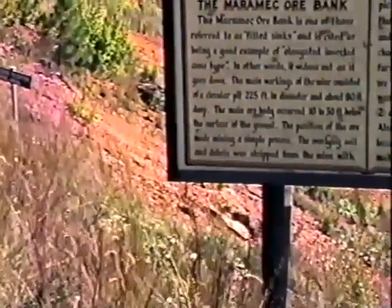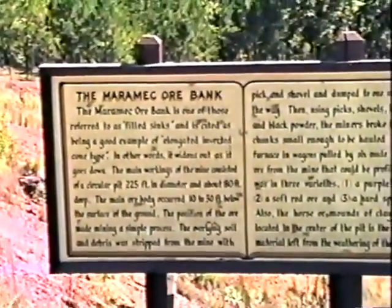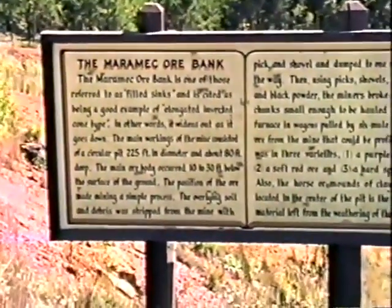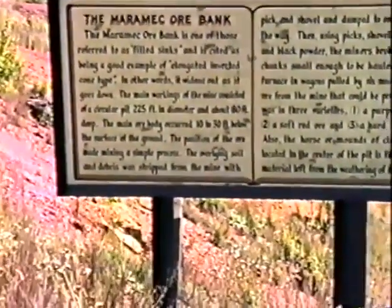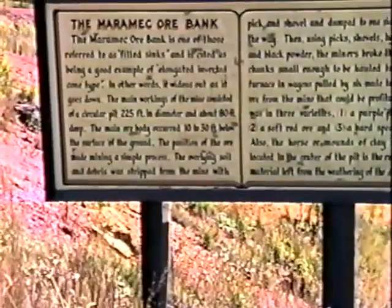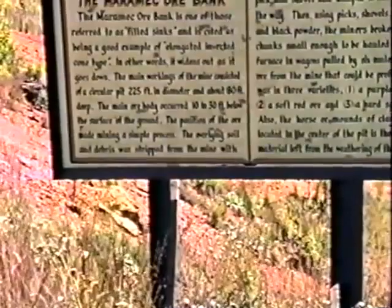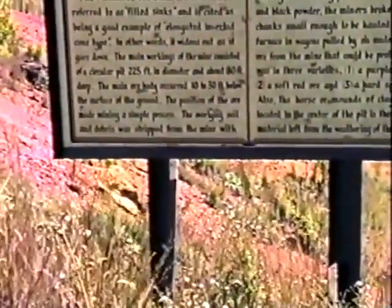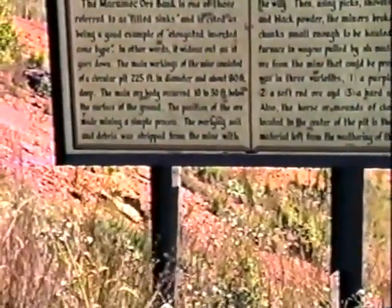The overlaying soil and debris were stripped from the mine with pick and shovel and dumped to the side out of the way. Then using pick shovels and hand drills and black powder, the miners broke the ore into chunks small enough to handle and to haul to the furnace in wagons pulled by 6 mule teams. The ore from the mine that had been profitably mined was in 3 varieties: the purple paint ore, the soft red ore, and the hard spectacular ore. Also the horse or mounds of clay that is located in the center of the pit is the residual material left from the weathering of the dumalite.